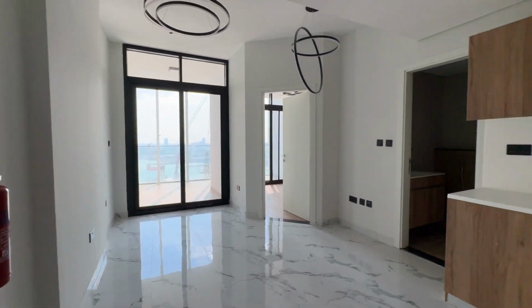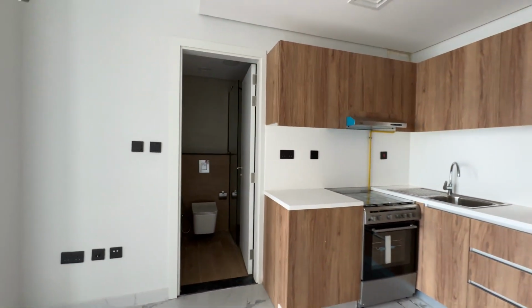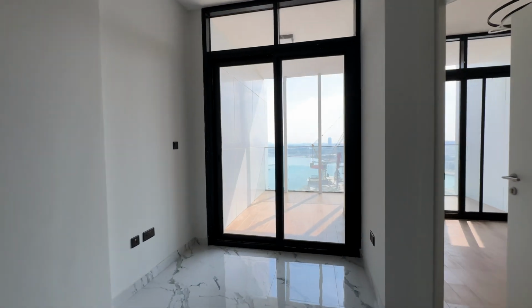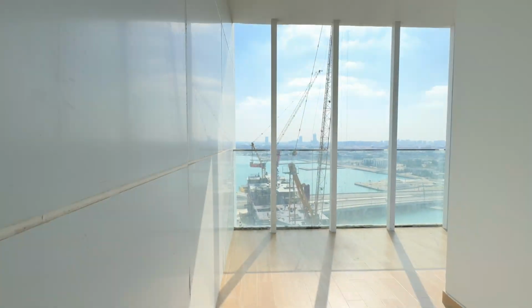Welcome to Maryah Vista in Abu Dhabi. At present, this is the only residential building on the island, ideally situated next to the Galleria Mall, Abu Dhabi Global Markets, and Cleveland Clinic. This prime location offers unparalleled convenience and accessibility to all.